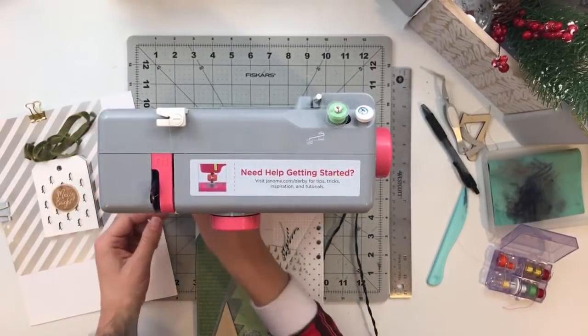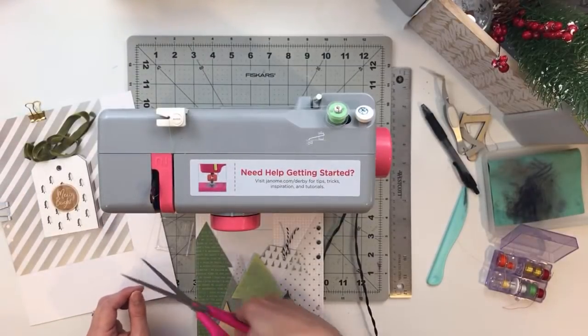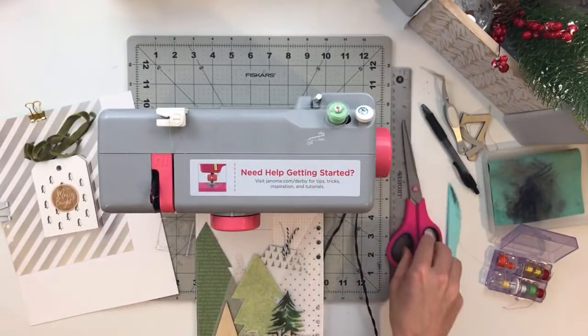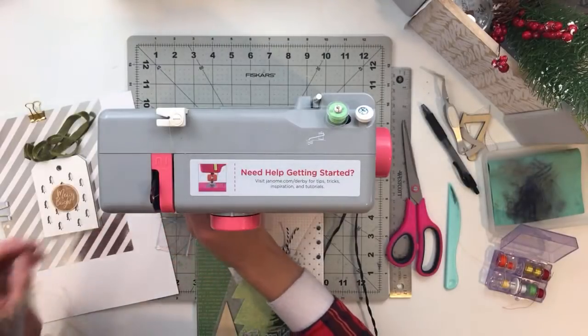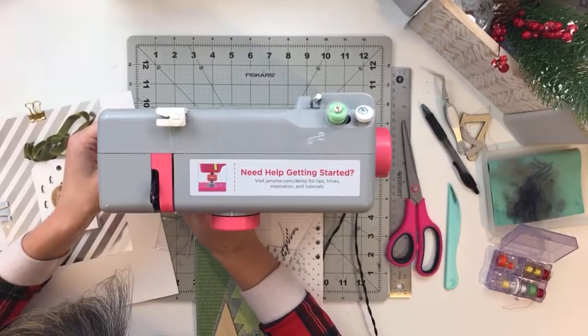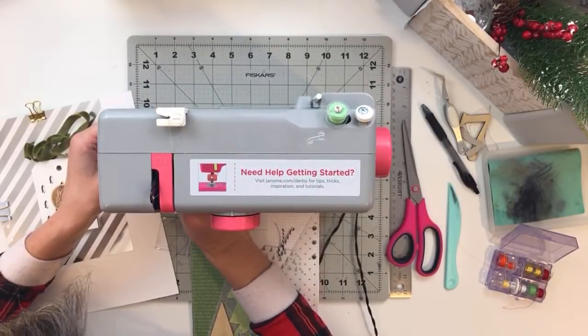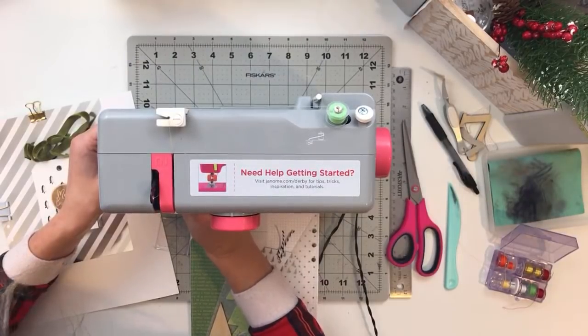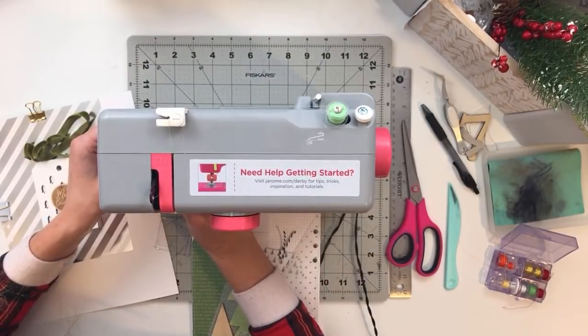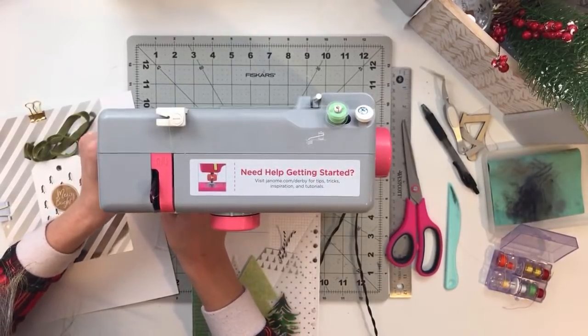Okay, now the fun part. Fun part is threading this baby. I have a nicer machine that is for clothes, like sewing fabric. And it has a threader on it, which is the best feature, because then you just stick your thread into the automatic threader and it does it for you.